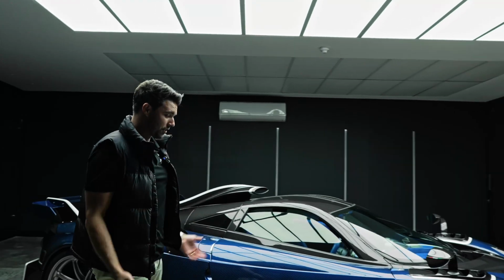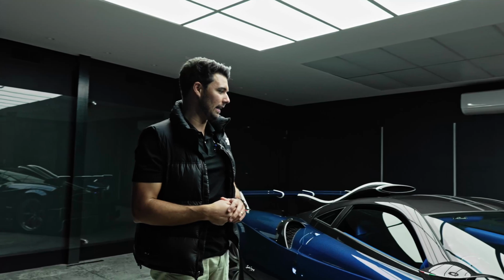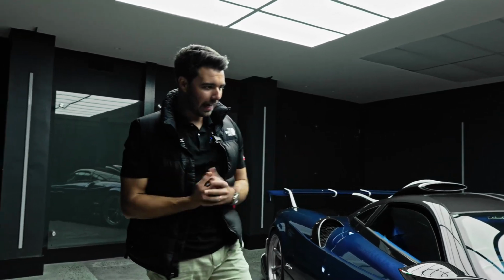I mean, you'll see a bit of just driving it to SCS to shoot it. I mean, this car was perfectly clean. But part of the game with Paganis, like I said, it's a full-blown race car.